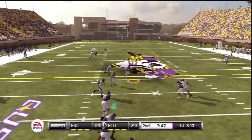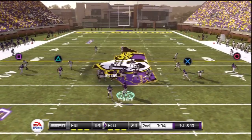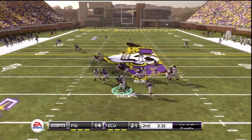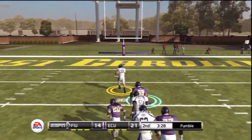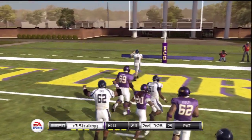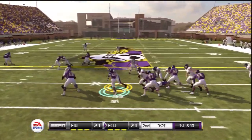Turner on first down. And he's hit before he can go anywhere. Defense coming and the ball comes out. To the 20, to the 10. He's all the way home. Touchdown.